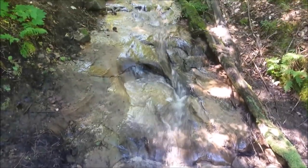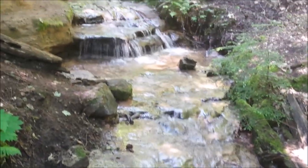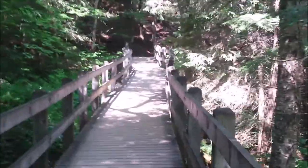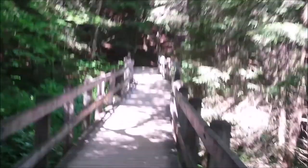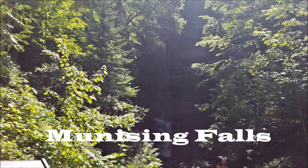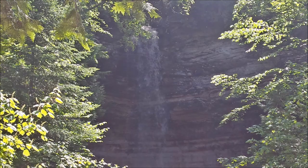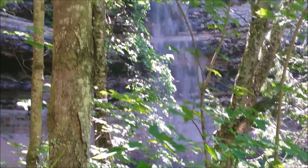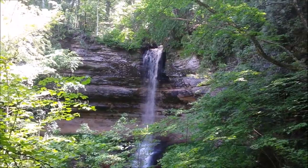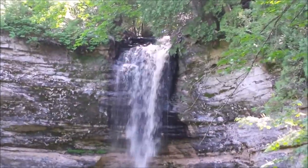This little side creek. Okay, next falls. They're super easy, just on the side of the road. I found a better place to actually see it. Munising Falls.